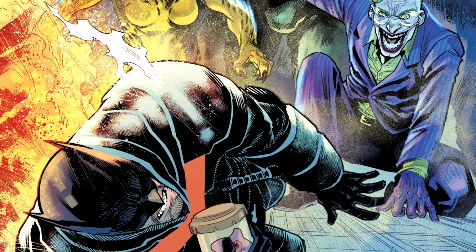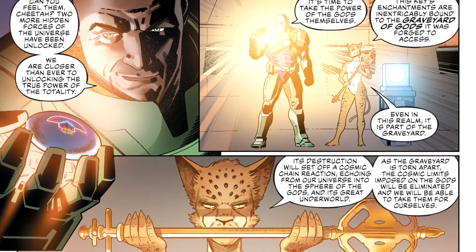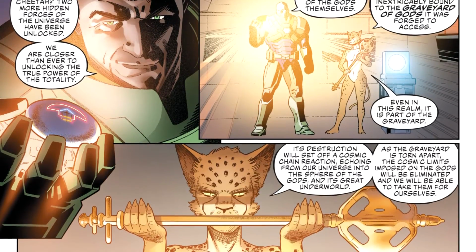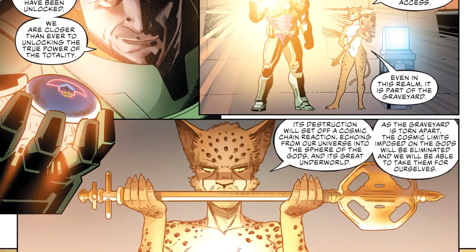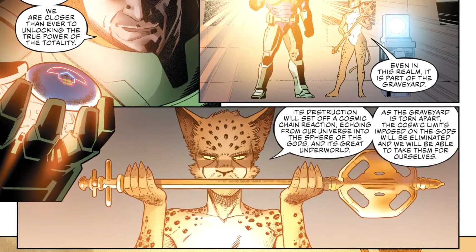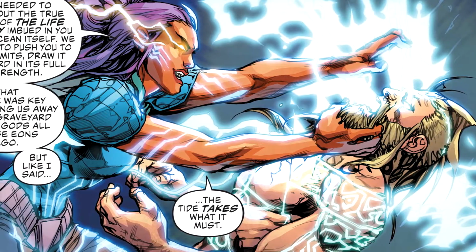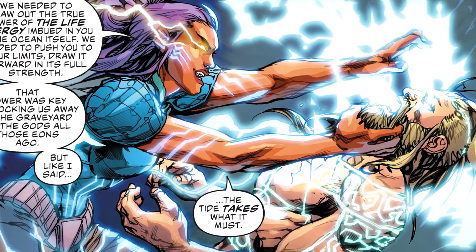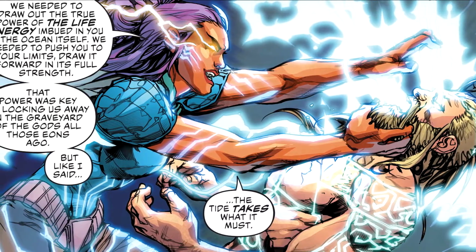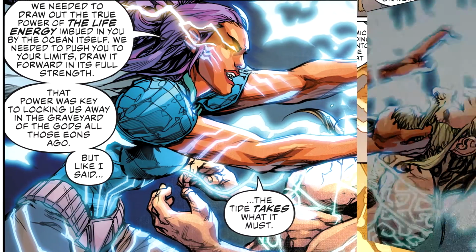And in doing so, Lex Luthor has unleashed 2 new hidden forces that were, as of this point, not yet revealed, at least not completely. And one of those is the Life Force. We technically saw this in Justice League Aquaman Drowned Earth number 1, but we really didn't know entirely what it was. I'm not going to talk about it right here, right now. We're going to save more talk about the Life Force for a little bit later when it's more pertinent. It'll be in this video, just not right this second.